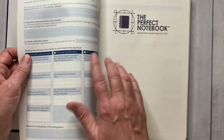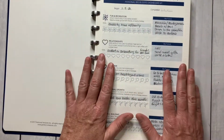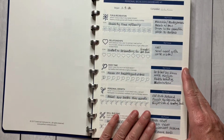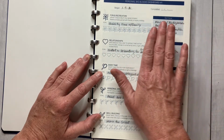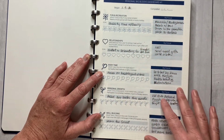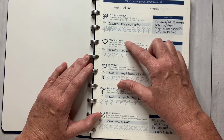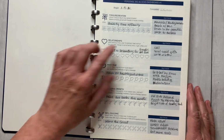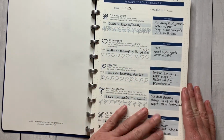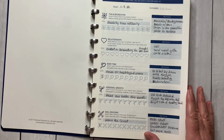So their whole mantra is really about their big blocks dashboard. And like I said, I've been using this. I have a lot of information in here. You figure out what your focus is and your goals for every area of your life: fun and recreation, relationships, body time, personal growth, and skill building. I really took some time and planned out all of those things that I would like to address and improve on in my life.